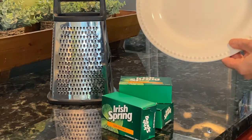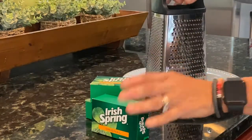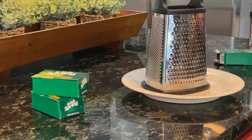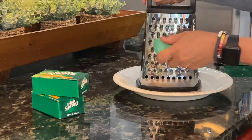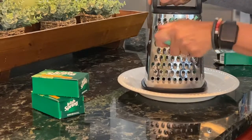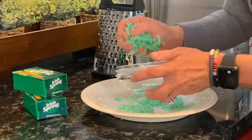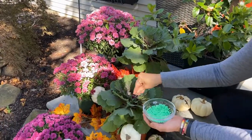That's it. So all I did was literally place a plate underneath my cheese grater. I then took an entire bar of Irish Spring soap and rubbed it up and down and side to side and all over the grater until the entire bar was gone. Seems easy enough, right? Then I took all of the shredded soap and sprinkled it all over the plants I had placed near my front door.